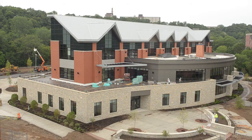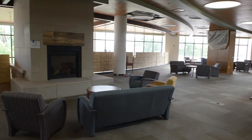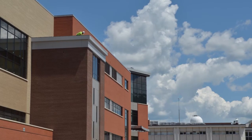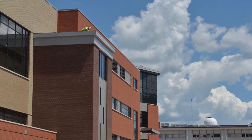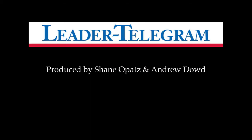The idea that our campus has this beautiful new student center with a focus on making our students feel welcome and a place that's state-of-the-art, it's really gratifying. And to see all those items that we picked out in terms of colors, in terms of the terrazzo and the paints, and the plaza, the landscaping come to fruition, it's really an exciting time for all of us.